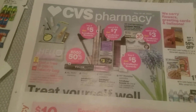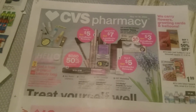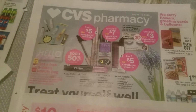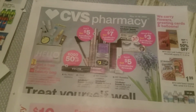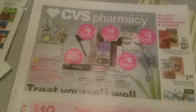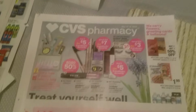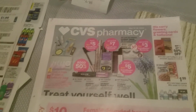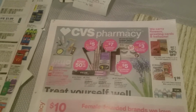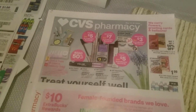I am here to present to you all my first really big, I feel, successful haul. It was a weird glitchy thing going on, not meaning glitch as in ooh, run and get something for free, but meaning glitch as in I don't know if it was because the lady was new or what was going on, but some of my coupons actually ran through twice. So if you recall in the last CVS video I did, we walked away with $23 in extra bucks.